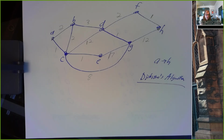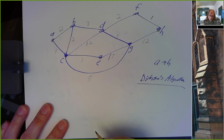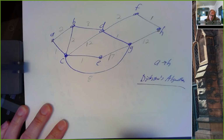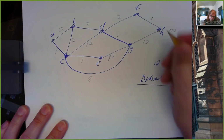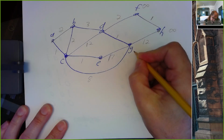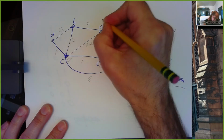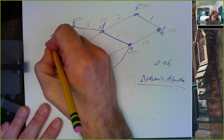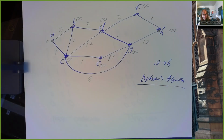So we start off with the notion of tentative distances. I'm going to say, I don't know how long it takes to reach node H, but I know it's no worse than infinity. So my tentative distance to each of these nodes is infinity. And node A, I'm starting from there, so I can reach that in a distance of 0 from A.